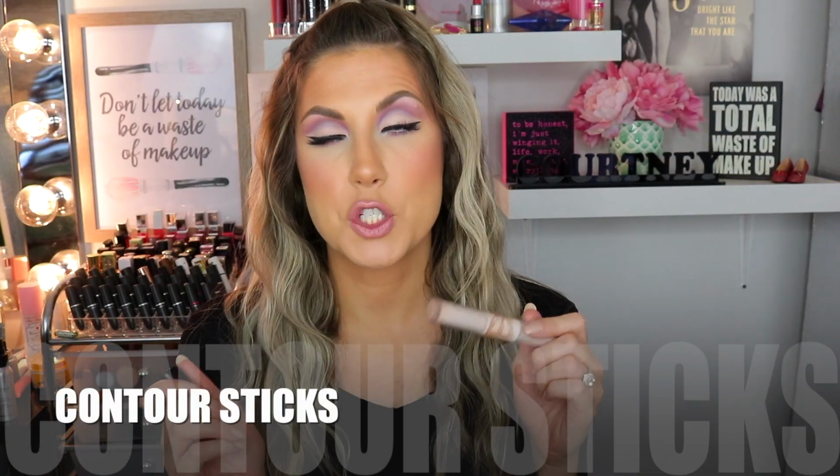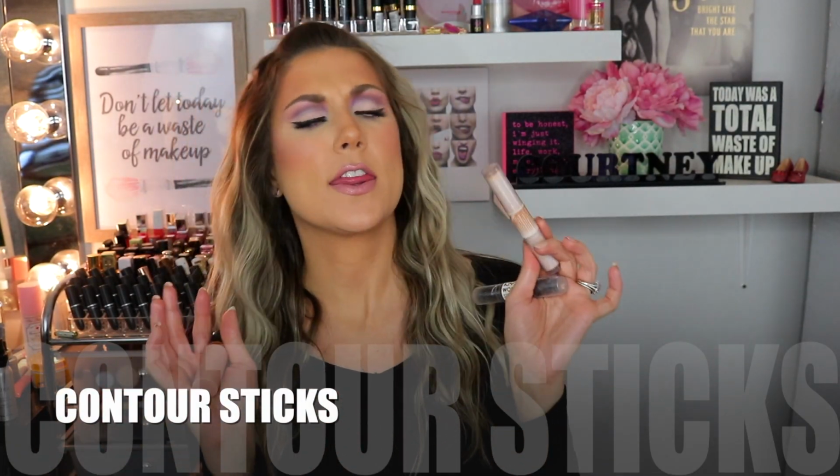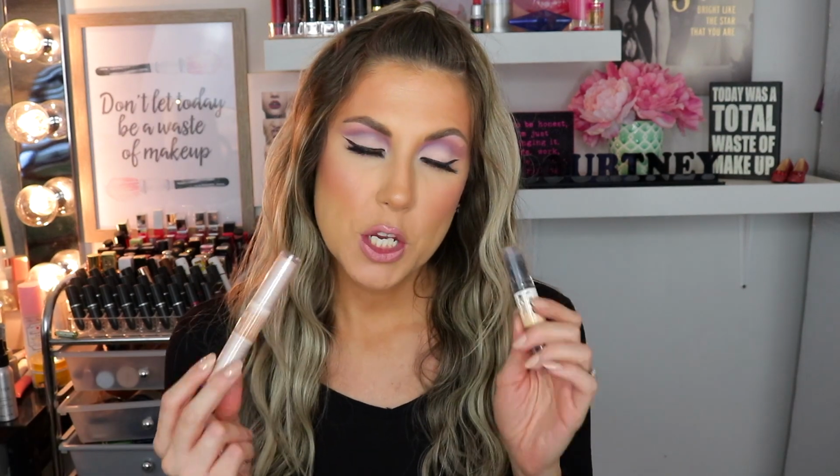So contour sticks used to be like all the rage back in the day. Now, do I use a contour stick every single day? Not every single day. Now when I do, here's the ones that I like. So I use this one all the time.